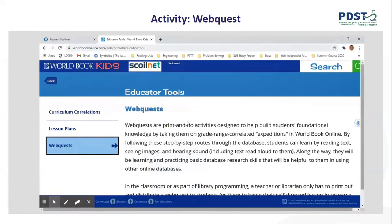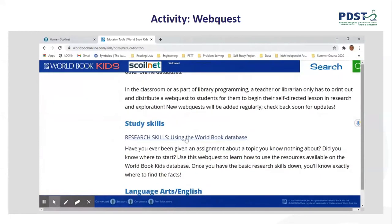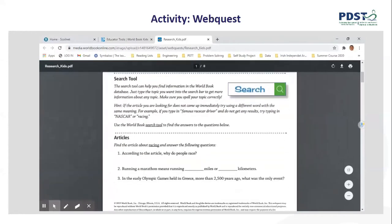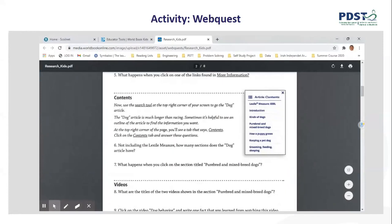In this section, there is a detailed explanation of what a web quest is and its purpose for the use in the classroom. The first web quest is a general web quest, which teachers can print off and give to their students to complete in class or at home in a blended learning scenario.